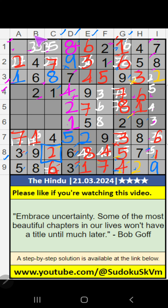Then first row and first grid, only one number is remaining, 9. 9 is confirmed here. Then column A, 3 numbers are remaining, 4, 6, 8. It will come in one of these cells. Fourth row, we have 4 and 6. So 4 and 6 can't come in these cells. It will come in one of these cells. We will confirm later.